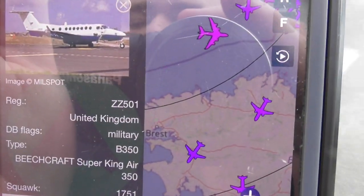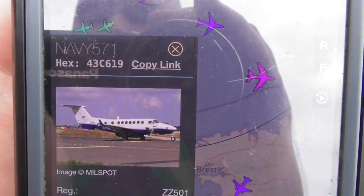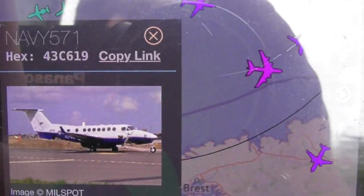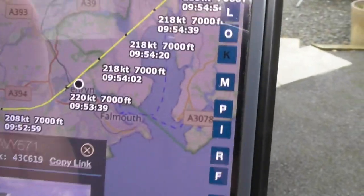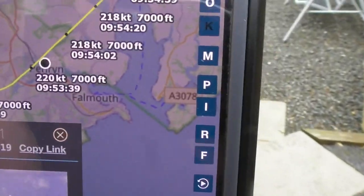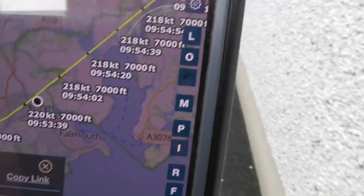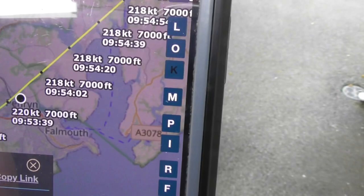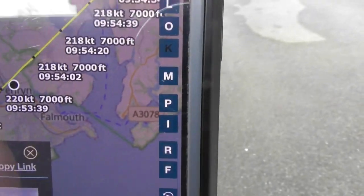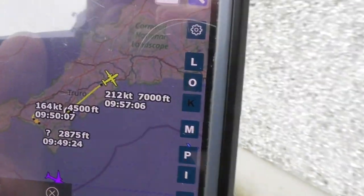So anyway, as you can see, the registration is ZZ501 that we've just seen, and the call sign is Navy 571. It's just flown here to about 7,000 feet, which is what the Avenger T1s always do, apparently. They always fly up at 7,000 feet, but it looks like it's going on a training flight, I believe.